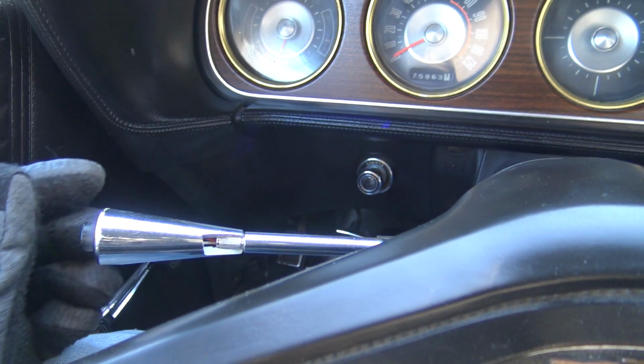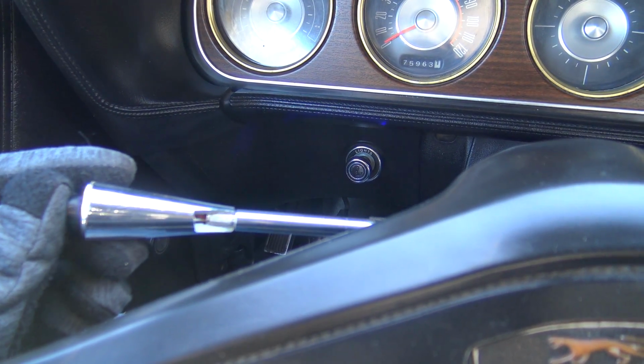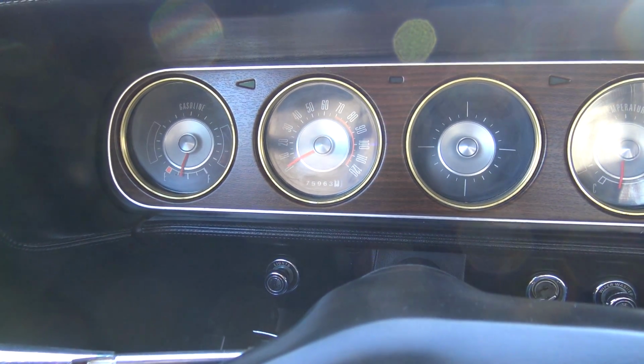And you just can't beat these original low mileage cars. Not only is the interior in excellent shape, but the original radio works and the horn works. This was a factory cruise control car. This lever right here is cracked up. Let me see if I can get a video of that. There we go. This lever right here is kind of in bad shape. We'll see if the cruise works though.